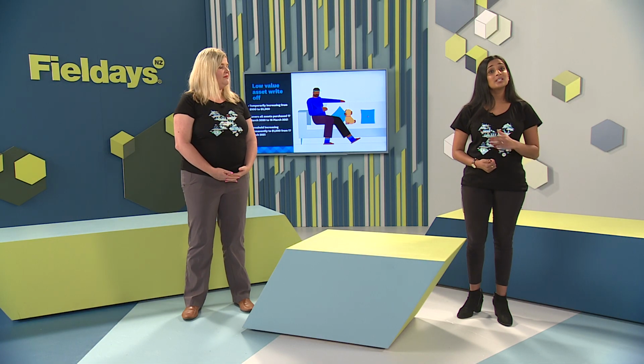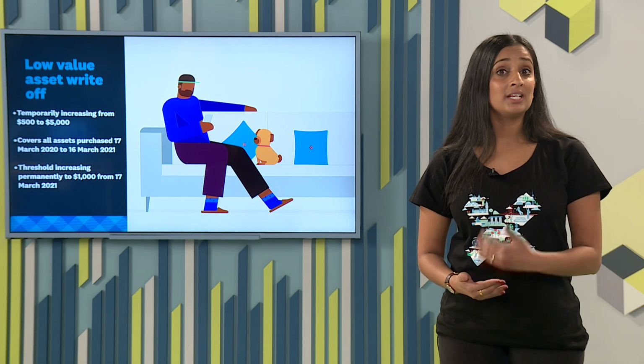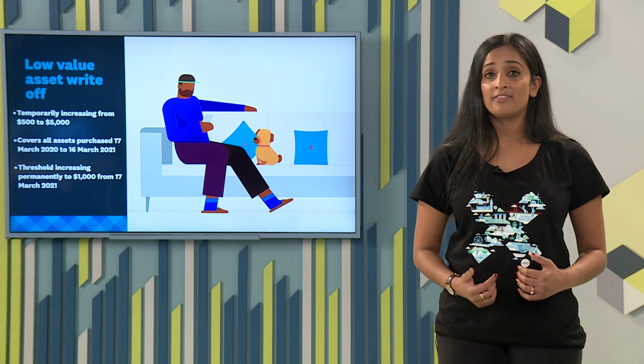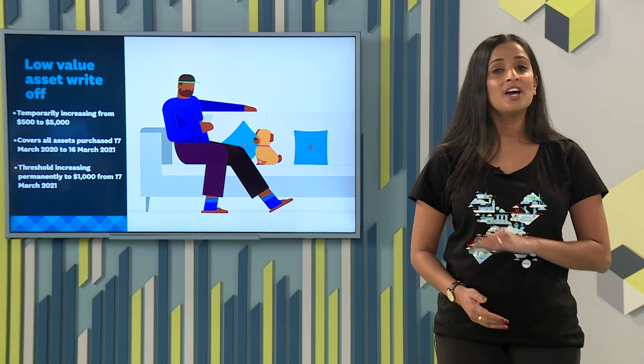And just remember, this is only a temporary increase. However, from the 17th of March next year, the Inland Revenue have advised that they will permanently be lifting this threshold to $1,000 for any assets purchased going forwards.